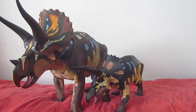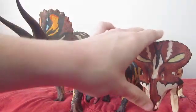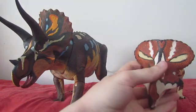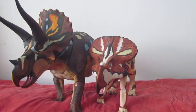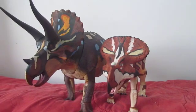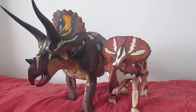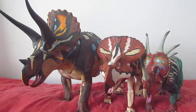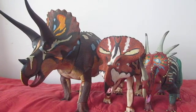And comparing Protoceratops between them, again, if I take the younger Triceratops away, you can see it stacks up pretty well against the adult Triceratops. This is not a small figure. It's really not. But, yeah, comparing it to another, like the Styracosaurus, you can see just how big the Protoceratops is compared to the rest of the line for a 1/6 scale figure against a 1/18th scale figure. So, that's a pretty good size estimate between them.